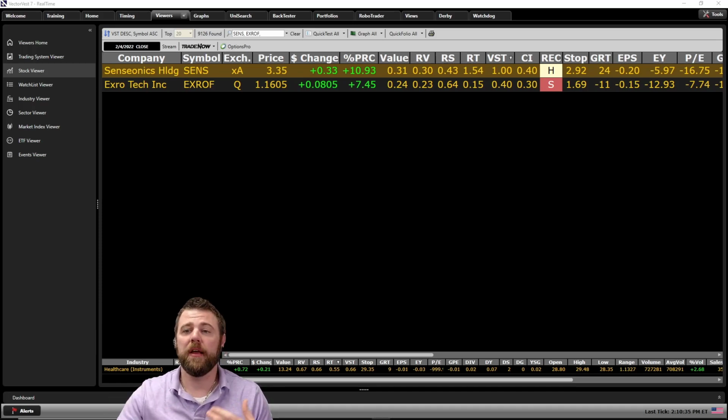So with that, taking a look at them, both of these stocks are currently overvalued. As of the close, we're looking at Friday's closing data. Senseonics Holdings closed at $3.35. Exro closed at $1.16. Their values are 31 cents and 24 cents respectively. So therefore, that means with both these stocks you are currently paying a premium based on the current fundamentals of the stocks. Not a projected value, just what these stocks are worth right now.